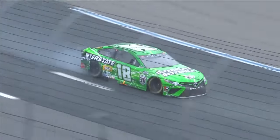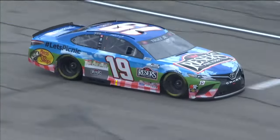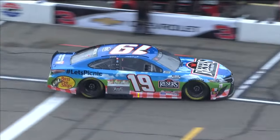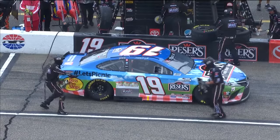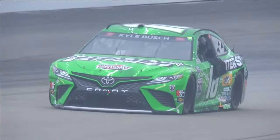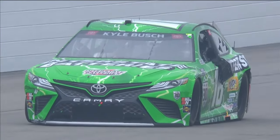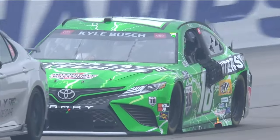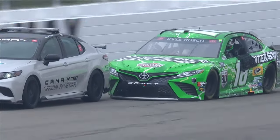So that's what all the drivers, of course, are going to talk about when we do have a chance to talk to them. It's still raining here on pit road. Heavy damage to the 18. I'm not sure this is even repairable, and where they're at currently with multiple wins on the season, I'm just not sure of the value.